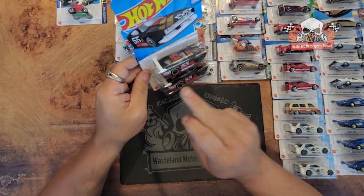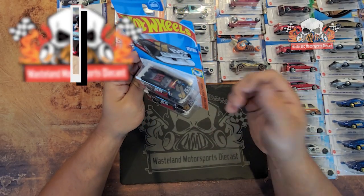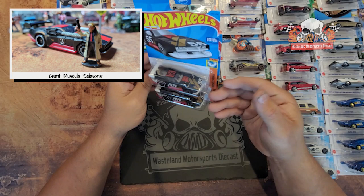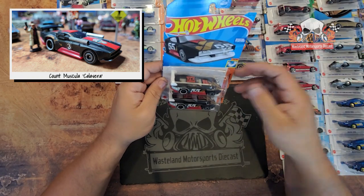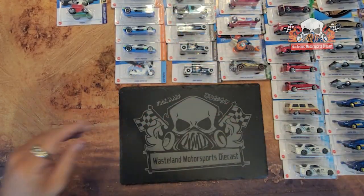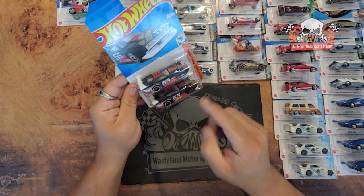Now we have Count Muscula, which is just a wonderful car with the simple lines, the angular aggressive stylings, and the near future view of it. This could be a car of today or tomorrow if you squinted. And it's a fantasy car, it's not licensed, but it's still a great car. I love this car. Also, the 2 size different wheels and the 2-tone wheels, awesome.